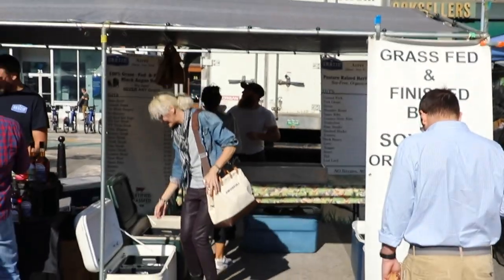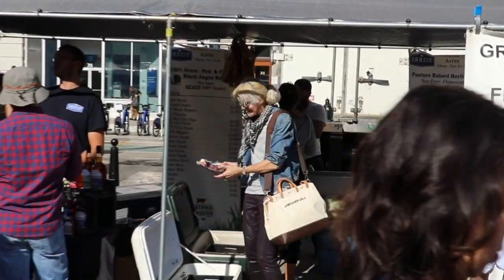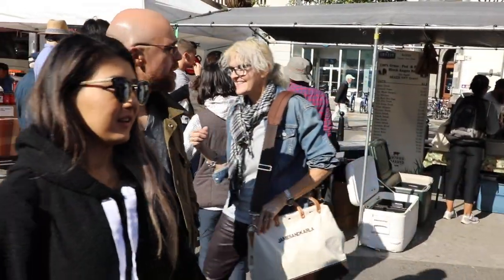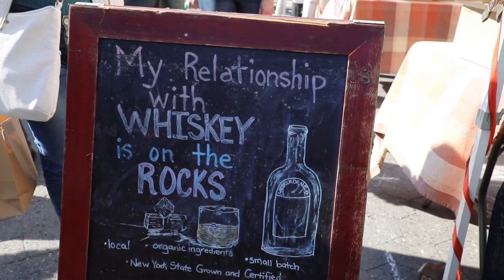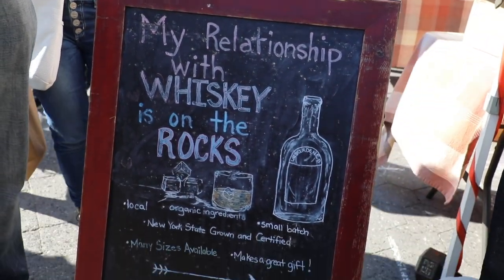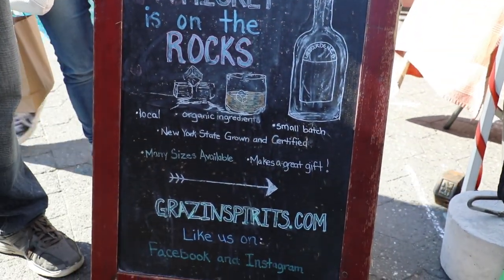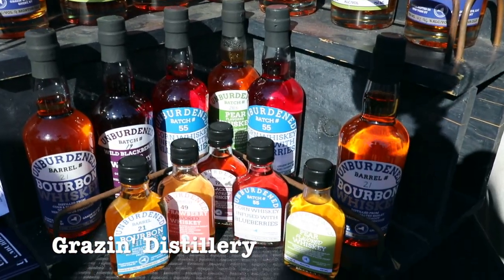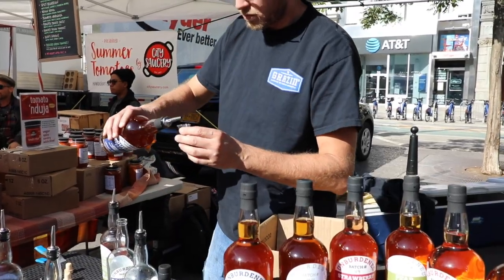It's bringing things back to the way that they should be, you know, and having a better product, having a cleaner product. It does cost a little bit more, but it's a healthier product. Right. Grazen Angus Acres also has its own distillery, Grazen Distillery, producing small batch whiskey using organic local grain ingredients and fruits used to flavor some of the spirits.